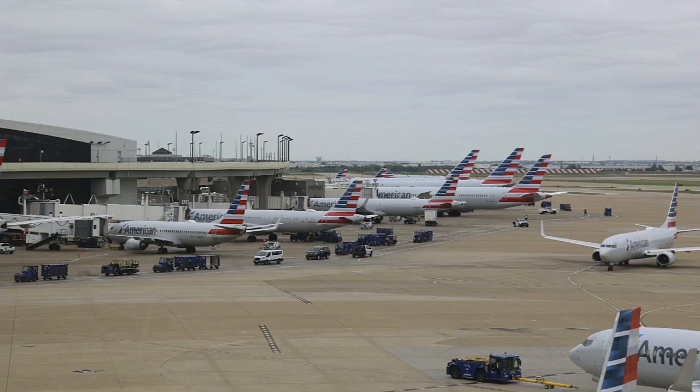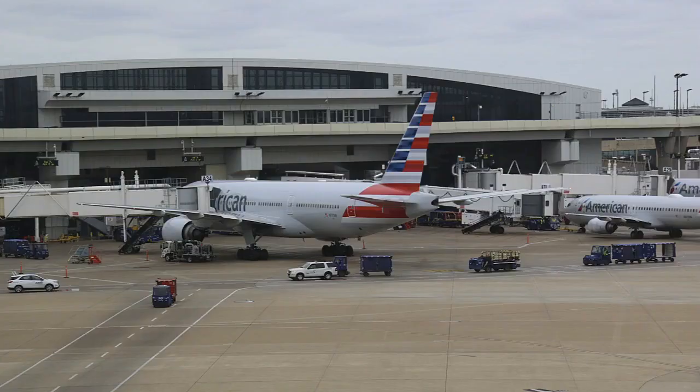So here is a gorgeous lineup shot of the C gates here for DFW. As you can tell, we have some gorgeous American aircraft, including 3 consecutive wide bodies, 2 Boeing 777-200s, and a 787-9. So that was really cool.